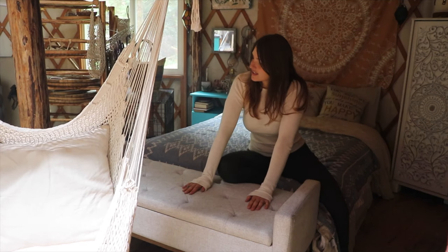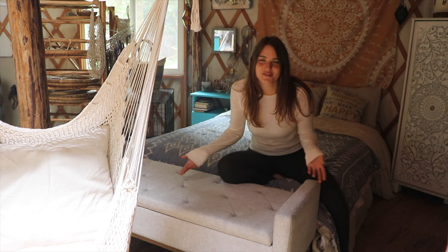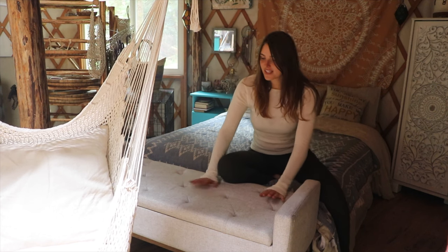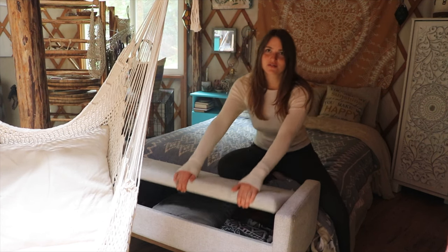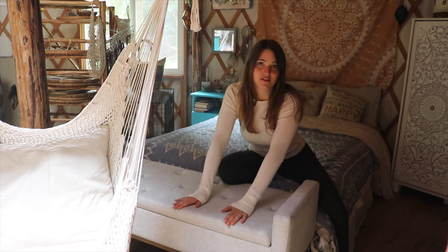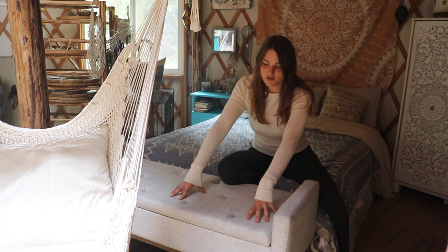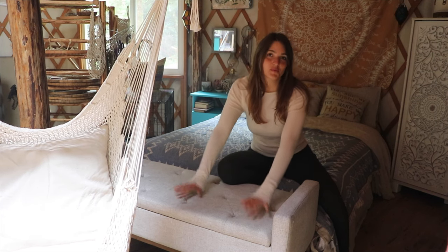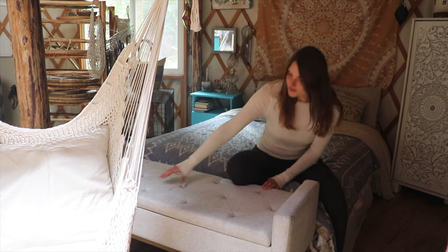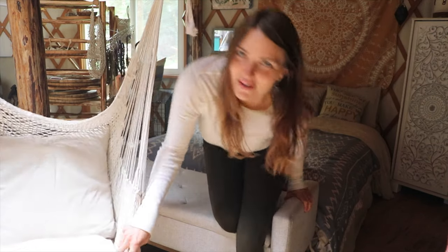And then we have this, I don't even know what you would call it. You put it at the foot of your bed. It's like a little comfy couch, I guess, but it also doubles as storage. Living here in a yurt, there are no built-in closets or anything, so it's like a little tiny home. If we can get as much storage as possible, then we do. So this is just really, really nice. I like it a lot. So this is new.